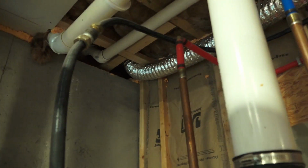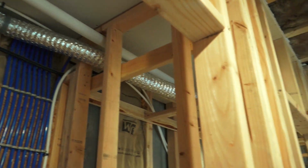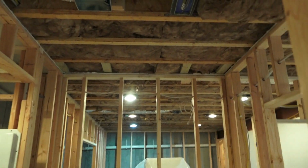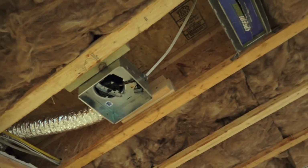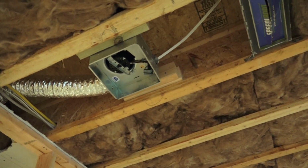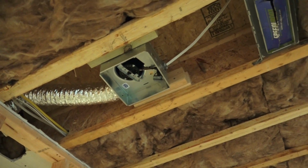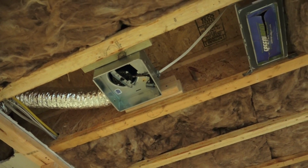So the bathroom fan has to be vented outside. It can't just be vented into a storage room. You really should take it outside so that you're getting rid of the steam and everything else in the bathroom that needs to be vented outside. So that's how we do them. We buy these little Broan fans over at Home Depot for only about 80 bucks.